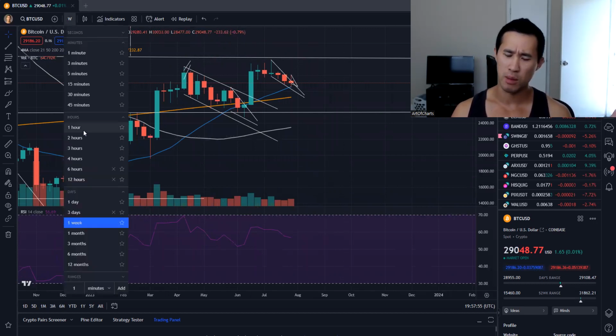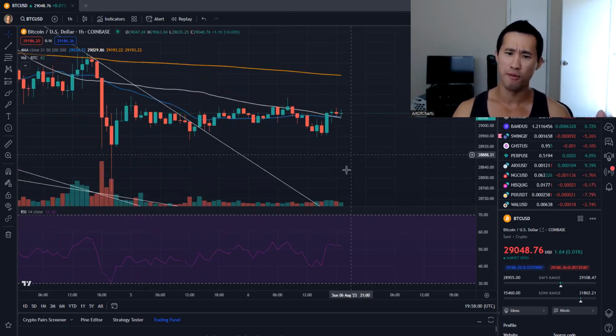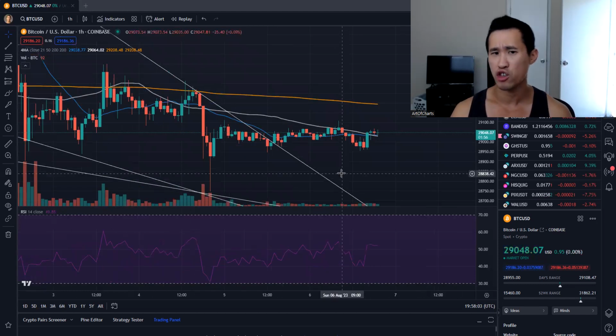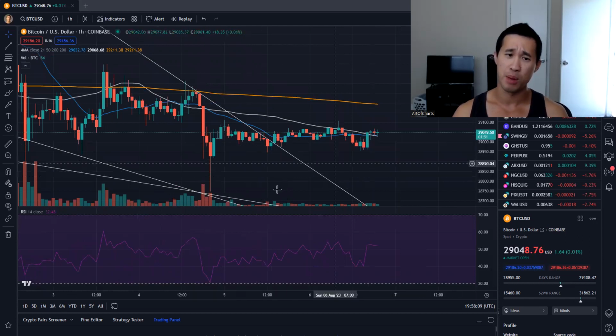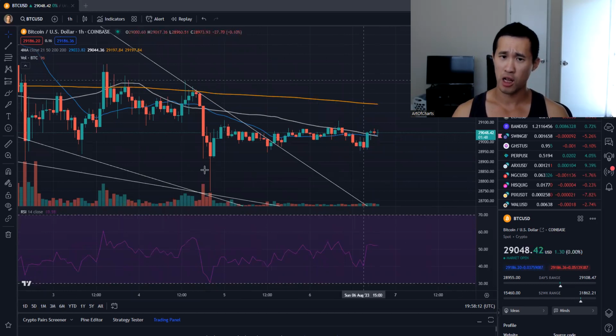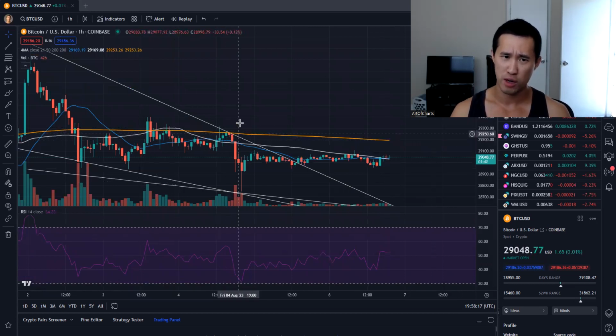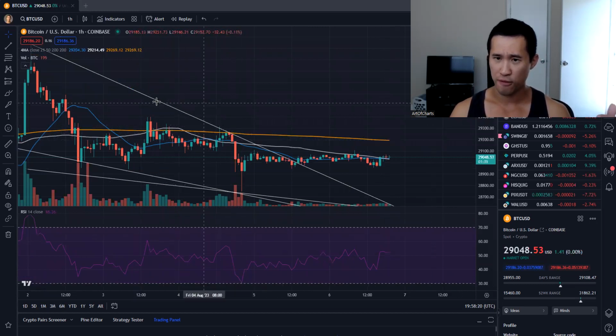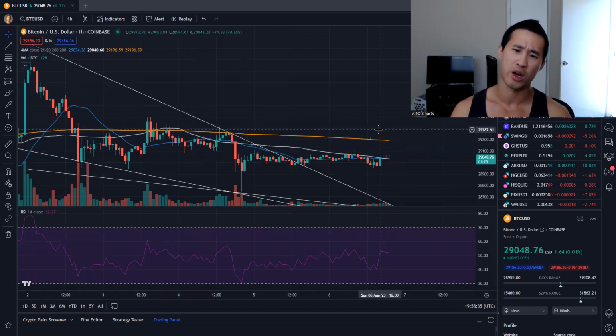Now, let's talk about some of the upside potential, right? And some of the levels that the price action could break above for upside potential. Yesterday, I did talk about the price action breaking above this smaller falling wedge pattern. And the next level I'm really looking at would be about this range here, at about 29.3, 29.4K level for a breakout here. So we can actually see a higher high since it has broken out of this smaller falling wedge pattern, right?